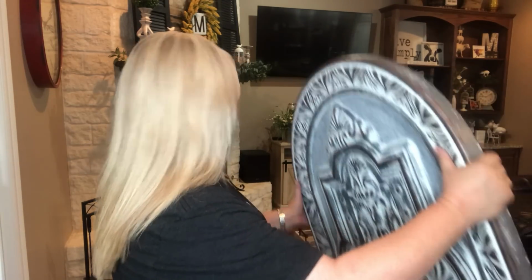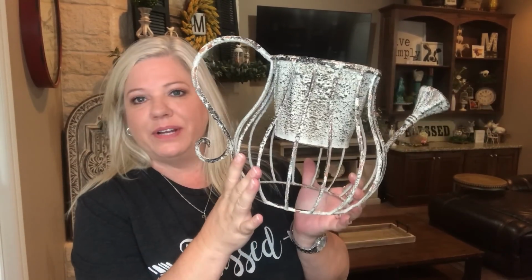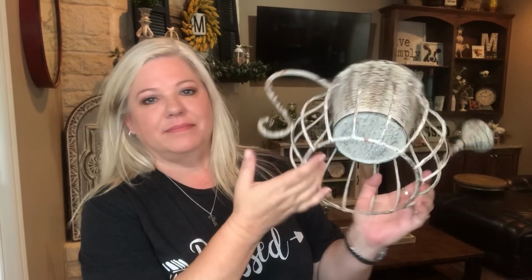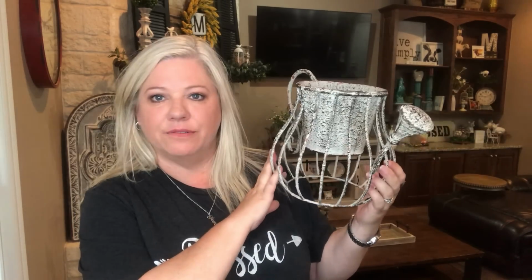I believe, oh no, I had one more piece. This is the last thing I got yesterday. Isn't it so cute? It's a watering can. I got it in the spring section. It was regular $19.99, but I thought it was so cute.